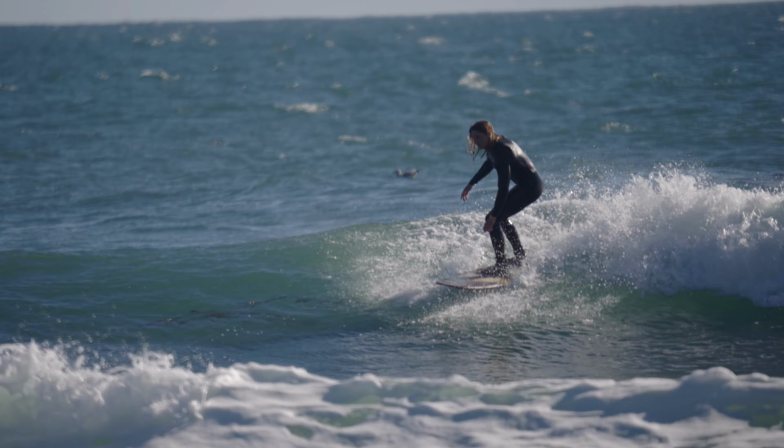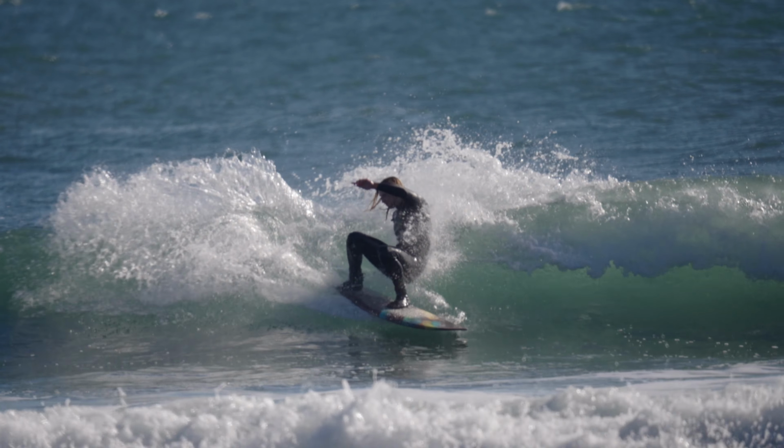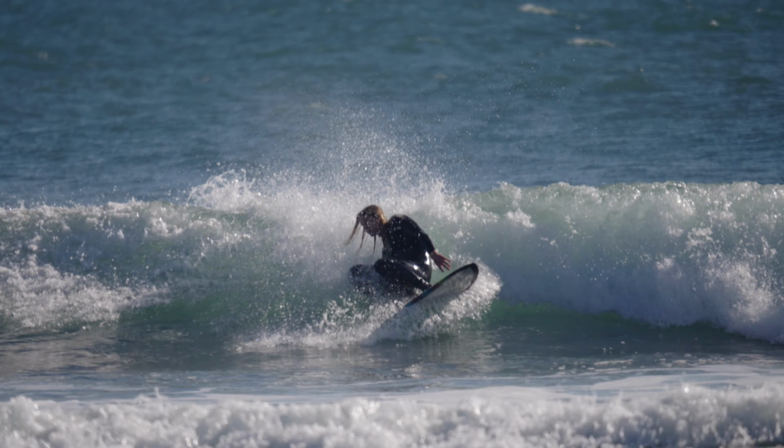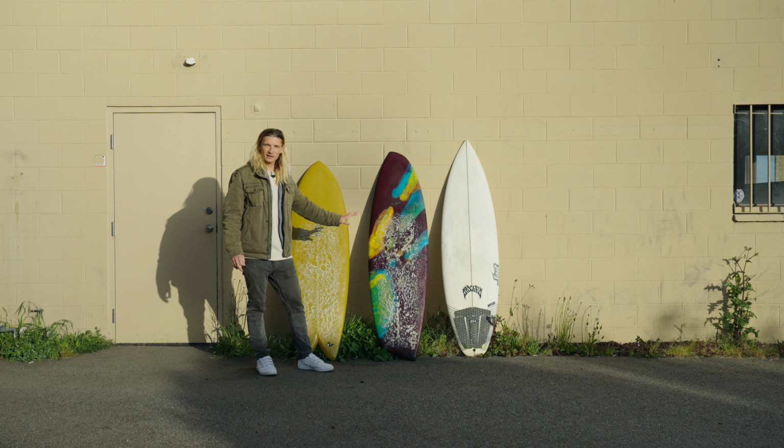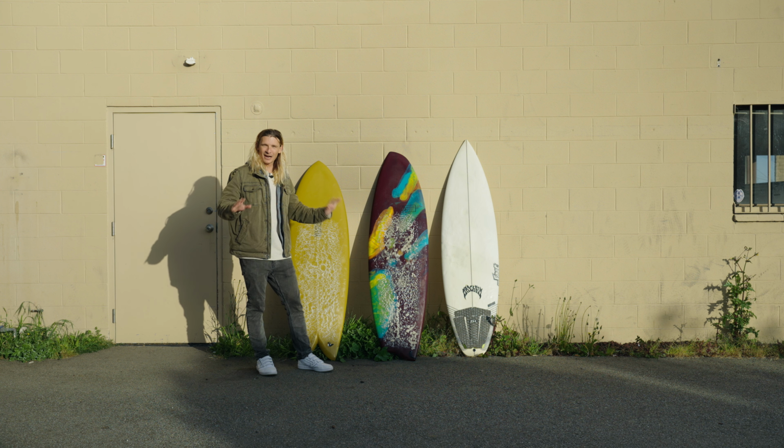It's really fast. It makes it around sections. It's not hard to surf at all. It feels really comfortable. I've had the asymmetric since like the fall, and it's pretty much been the only board I've surfed since I've gotten it. And I keep wanting to try it in every single condition because it always surprises me.